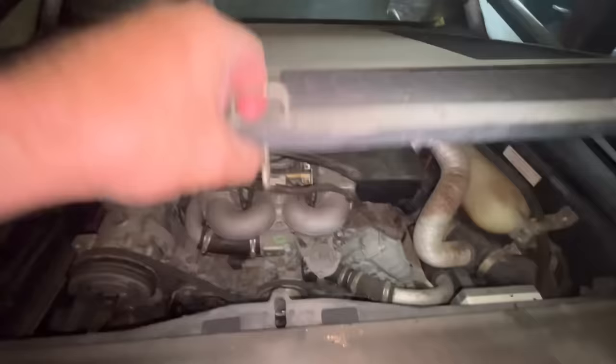Holy, are you kidding me? Struts that stay up? That's unheard of. What do you got? You got eight squirrel power back there, or what?